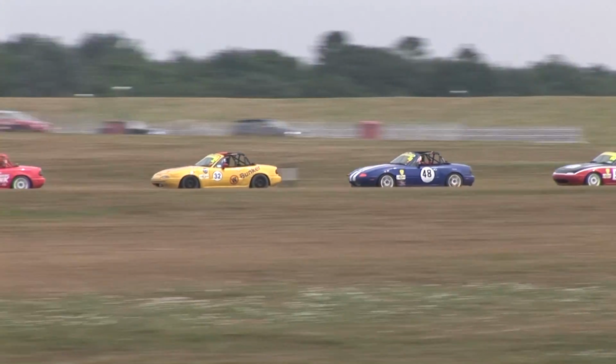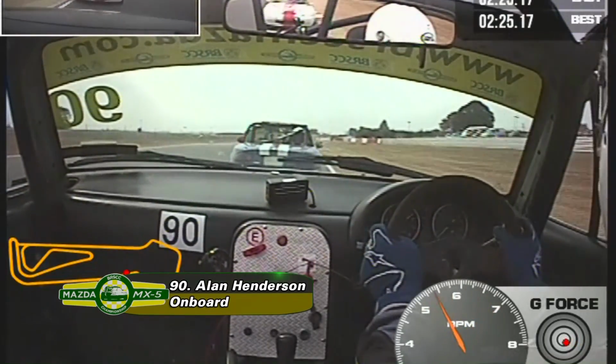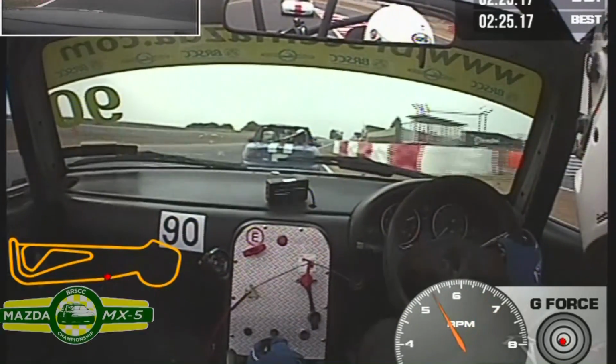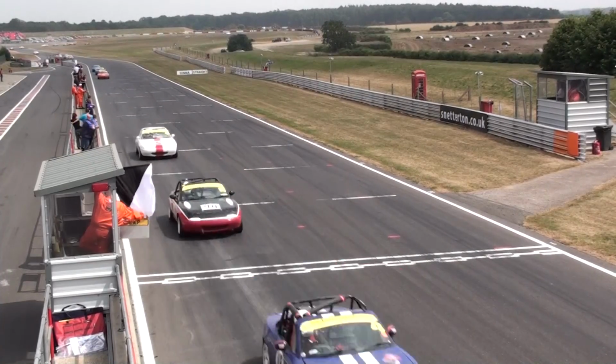Round we come. In the middle as well, in the mix now, Simon Baldwin's got himself right up towards the sharp end again as we go on board with Alan Henderson. Now, Alan will be wondering what happened on that last lap. He started it in about 4th place, 3rd place, and he finds himself down in 7th or 8th now, so that was a bit of a disastrous mid-section of the track.